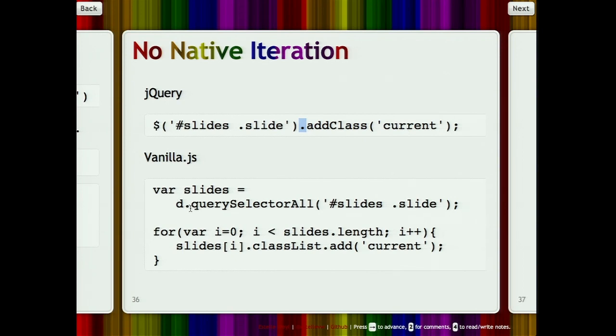Natively, what you have to do is get all your slides with querySelectorAll, the same exact selector. But then you have to purposely iterate through them. So var i equals 0, i is less than the slides length, i plus plus. This is actually pretty fast because it only has to measure the length once, but I could have pulled it out and given it a variable. And then slides[i].classList.add('current'). So 1 line versus 3 lines, but I'm saving bringing in a whole library if this is all I really needed. So this might be new to you, classList.